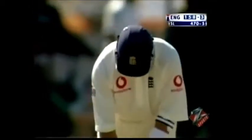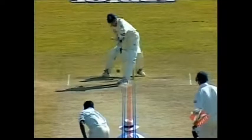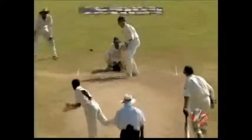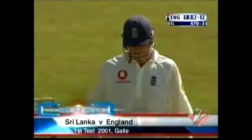That's got to be missing leg stump. I think the umpire's just signalled to Murali. That's what he felt as well. Be an interesting exercise to see Murali bowl without a batsman there. See how many times he actually does hit the stumps going down the leg side. Another maiden, 158 for 3.